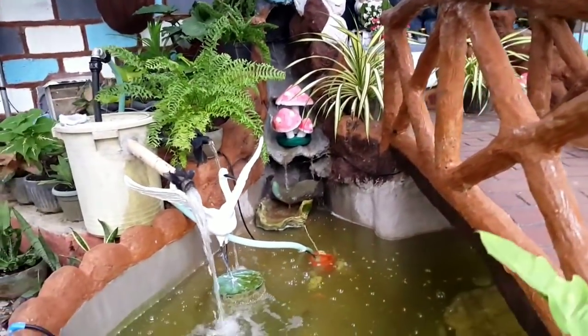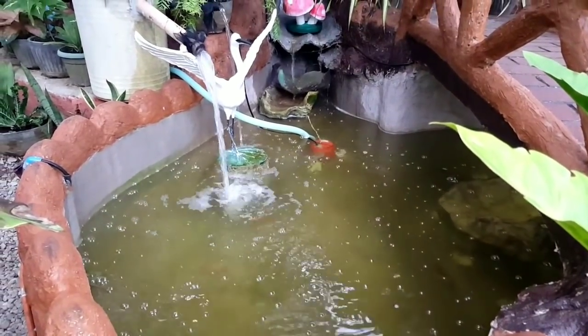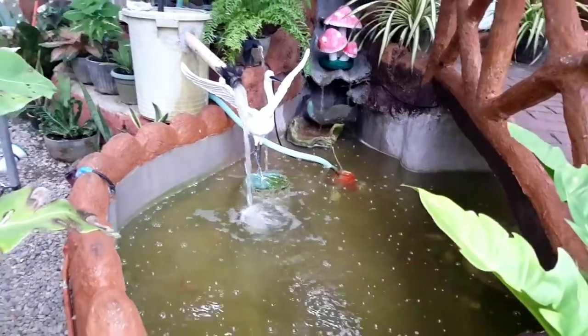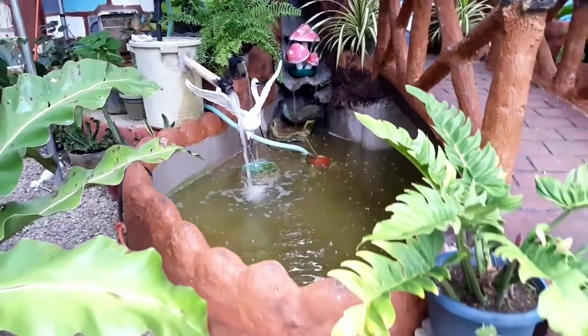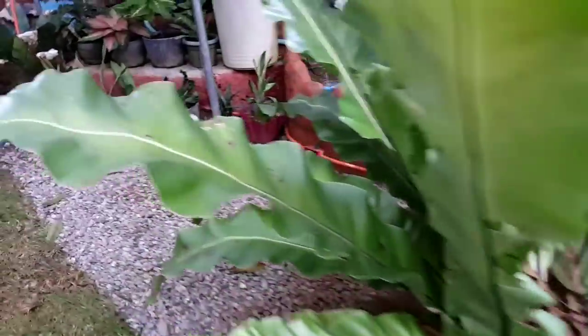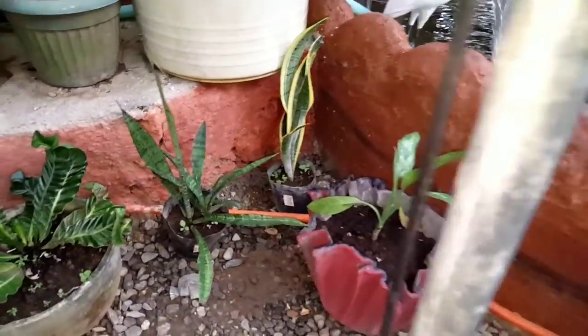Kaya naparami nila. And there are accessories in the pond. I see some fishes. So merong parang bird na ganyan. Hindi ko kilala kung anong bird yan. But I'm sure that's a bird. So we need to move on to the side so we can see what are those plants behind the parang drum na ginagamit nila for filter.